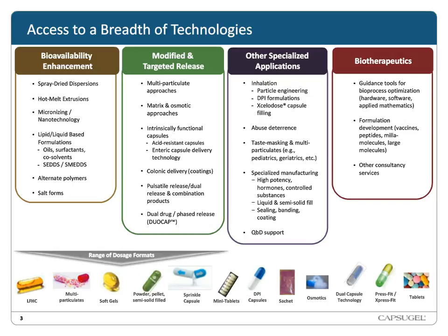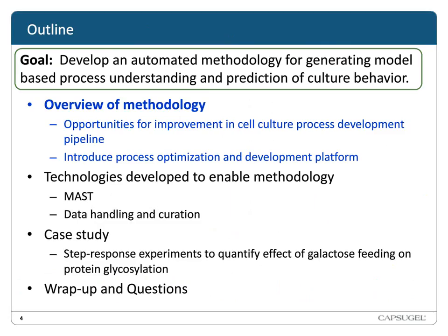But for today, we'll really be talking about bioprocess optimization. This is an outline for what we'll be discussing, reviewing today, myself and Brandon. The work we're showing today has, in particular, one defined goal, but there are numerous goals internal to this. The goal is to develop an automated methodology for generating model-based process understanding and prediction of culture behavior. What that means is we're essentially leveraging internal hardware, software technologies, generating large data sets, reducing those data sets, and then understanding our system in a way that enables us to define new processes and optimize processes, and make predictive models of those processes.